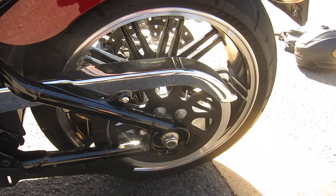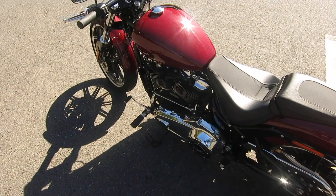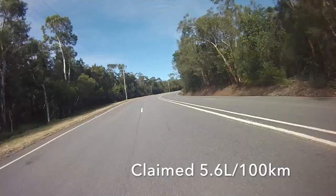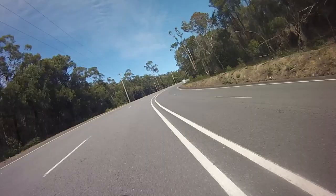So yeah, I mean, I love the engine. The mapping's really good. This engine's fabulous. Like I said, it pulls from 0 to 2 grand just so smoothly. 2 to 3's that nice mid-range, and then 3 to 5, early 5's is just woohoo kind of spot.